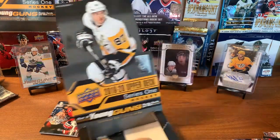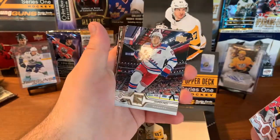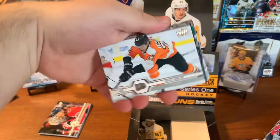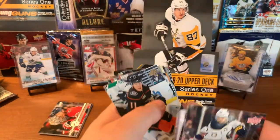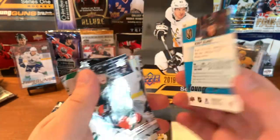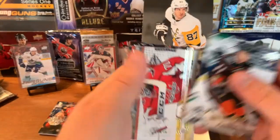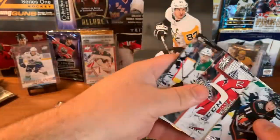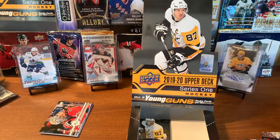Down to the last two packs. Look for one more Young Gun. Then we'll get to revealing that jersey card. Sam Reinhart, Jesper Fast, Oscar Lindblom, Cody Glass, Young Guns. Ooh, that's a pretty good one, actually. Happy about that. Cody Glass, Young Guns. Daniel Sprong, Braden Holtby, Radek Faksa, and Brent Seabrook.